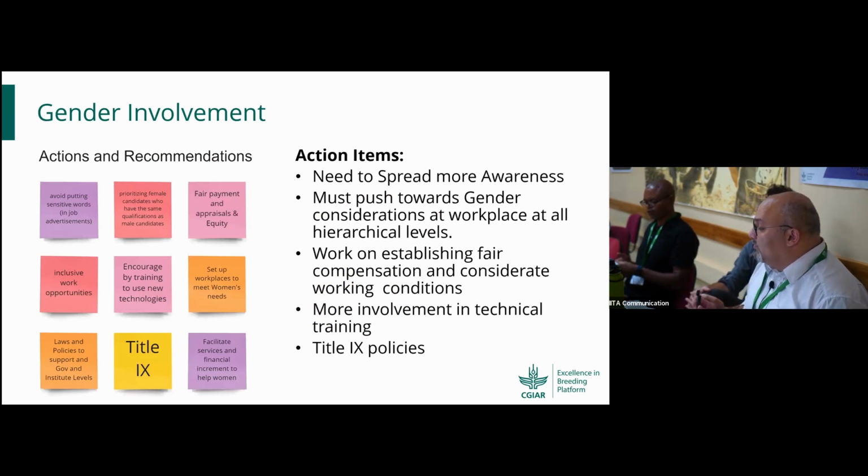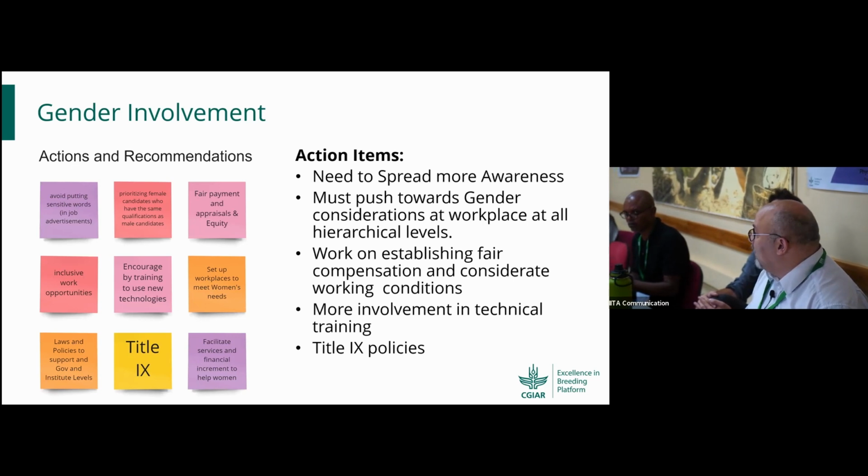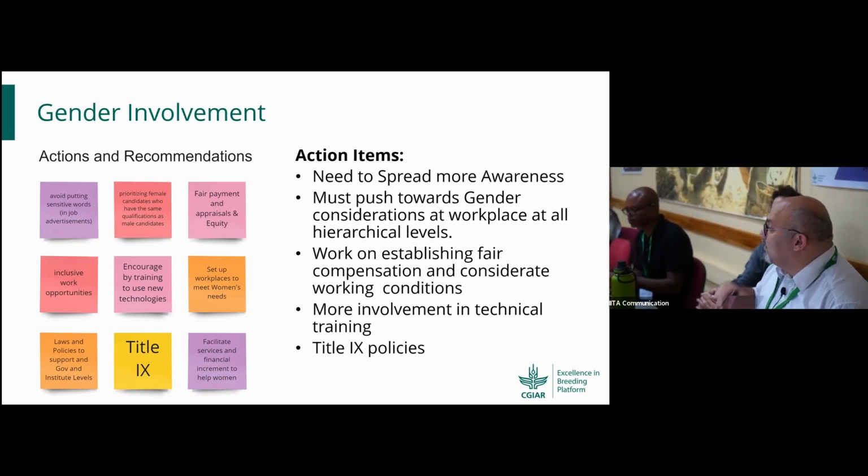With gender involvement, we had lovely sessions. We had shared experiences. The action items that we have are the need to spread more awareness. We must push towards gender considerations at the workspace at all hierarchical levels. Work on establishing fair compensation and considerate working conditions. More involvement in technical training and Title IX policies regarding harassment, abuse, etc.